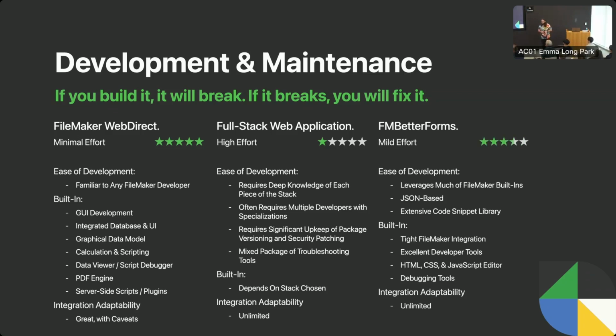So where do they line up? Okay, there is some stuff you do have to do. It's not as easy as WebDirect. It is far and away not as hard as full stack.